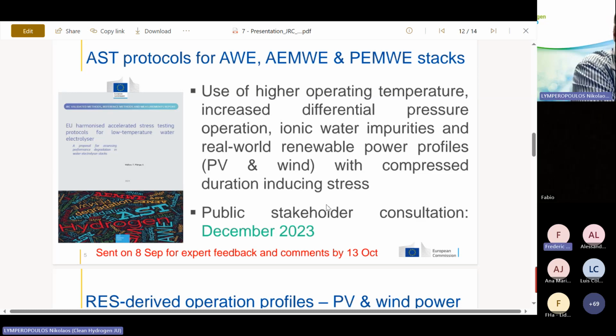So the report has different stressing operating conditions, and that is basically operating at high temperatures, at an increased differential pressure, with ionic water impurities, and using real-world renewable power profiles from PV and from wind. The original profiles come in a time resolution of 15 minutes, and the accelerating factor is there to compact them to far less, say to squeeze 1 year into approximately 1 month or even less of operation, provided that the test equipment used to test the stack is capable of doing that as well.